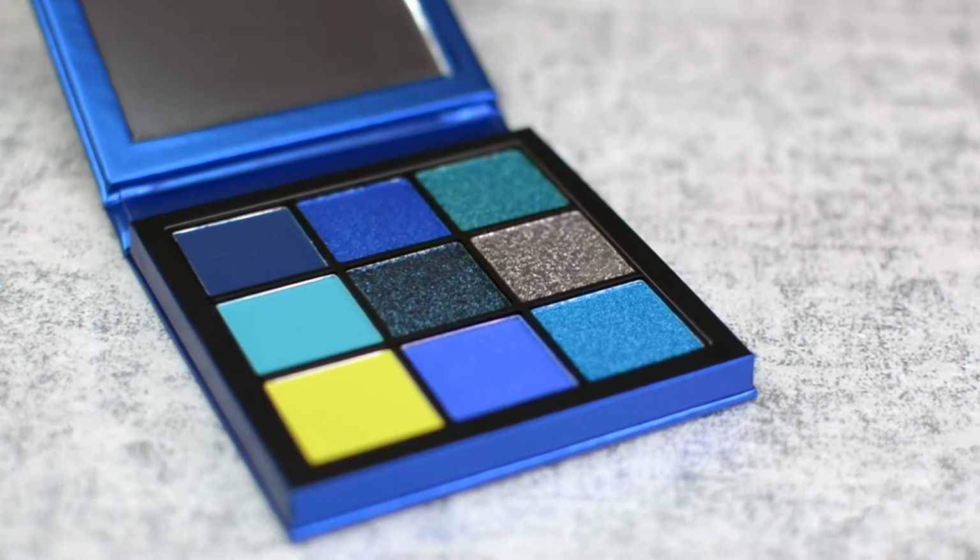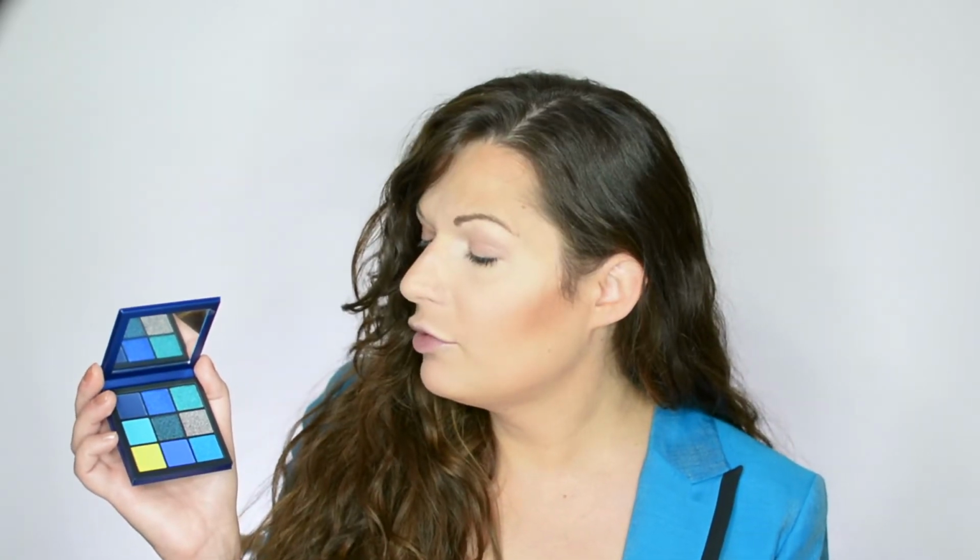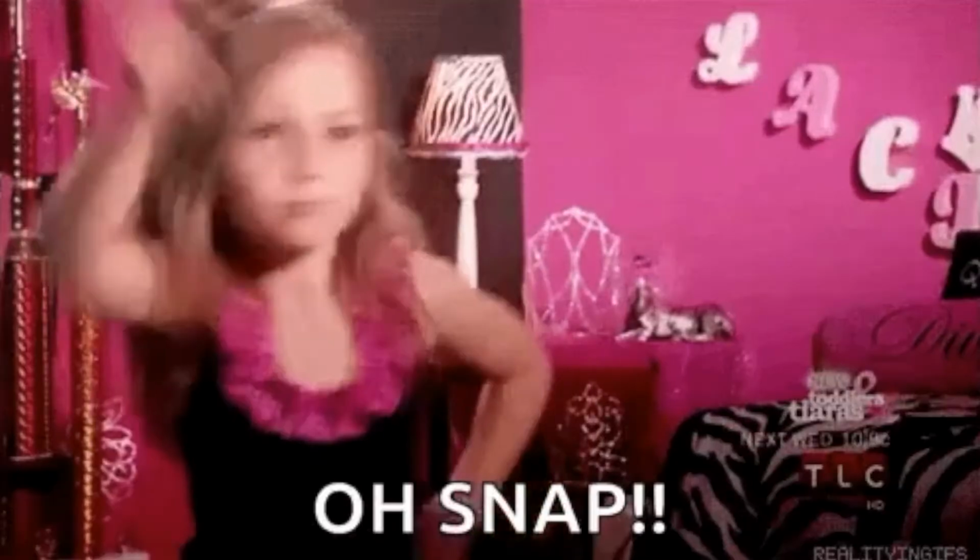It has gorgeous blues, navies, an emerald shade, silver, and a lemon one. And I thought, I don't have anything like this in my collection, so why not? Let's give it a try. If it's gonna work fine, maybe I'll be a Huda Beauty fan, and then I'll go and grab other palettes, or maybe I'll just throw it in the garbage.